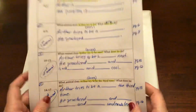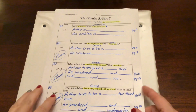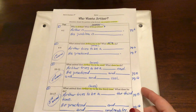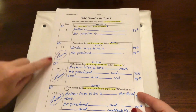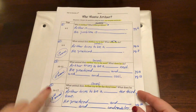This is the second page of your skill sheet. So when you open your Google Classroom, when you open your skill packet, it will say Who Wants Arthur? Page 1 should be complete. If it's not, please go back to the videos and look at the questions that are listed with each video. That will help you get your questions caught up. I've numbered them right here in the corner as I've written as we've gone along. It won't let me number it on your skill packet, so I hand wrote it in.